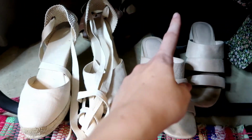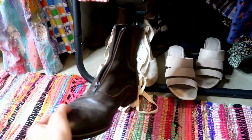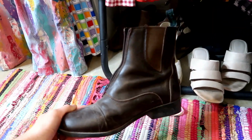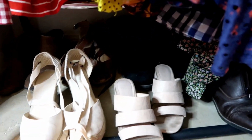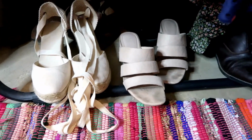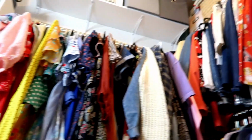In the back we have boots for wintertime. You can't really see those. This is a pair of like ankle riding boots. I do not ride horses, but these are my like outdoor heels. So in the back are really just all of my heels for wintertime, and my boots, and then these are just some of my other shoes. So yeah, that is this clothing rack, and on to that one.